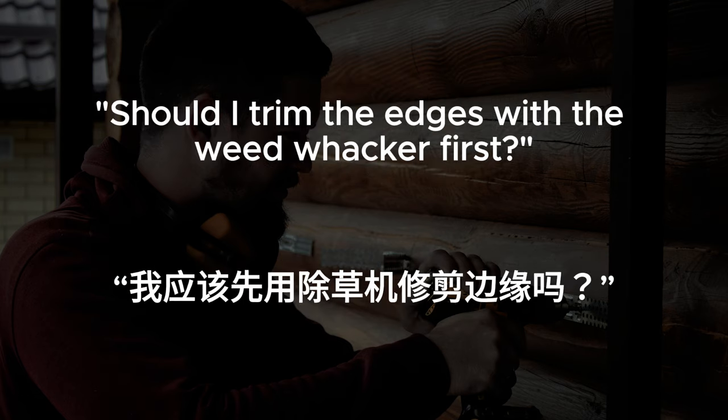Should I trim the edges with the weed whacker first?